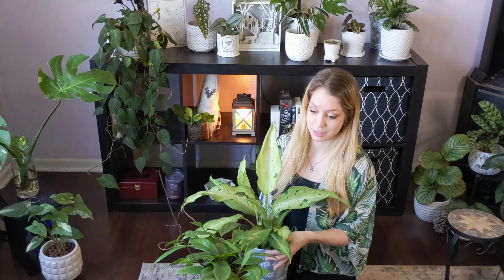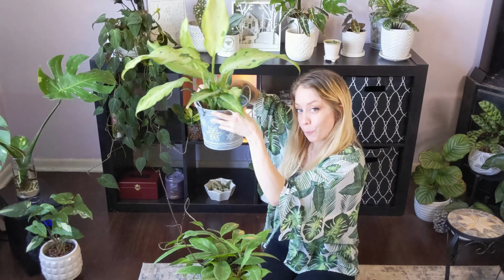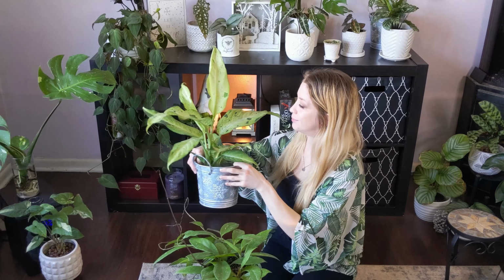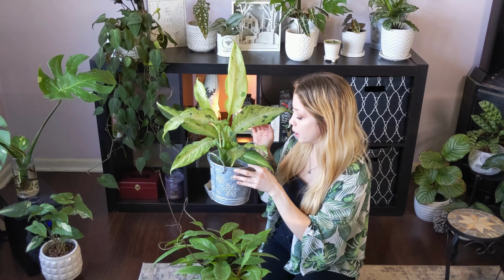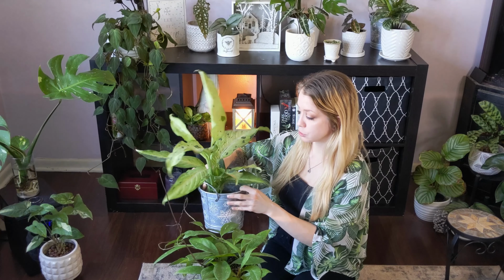I've always wanted one. I've seen one on Instagram. It took me months to find one, and I'm really happy I did. And now I have one of my own. Diffenbachias are pretty easy to care for. I only water this guy when the soil is completely dry, and I use a water meter when I water this one. I use a water meter on all my other plants that I'm still finicky with the watering schedule. I don't have a schedule for watering. I kind of just water when my plants need it.